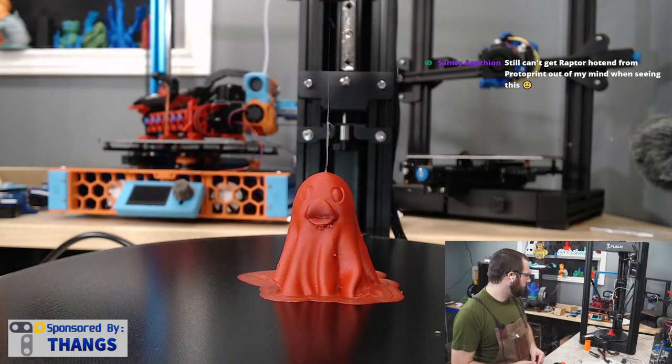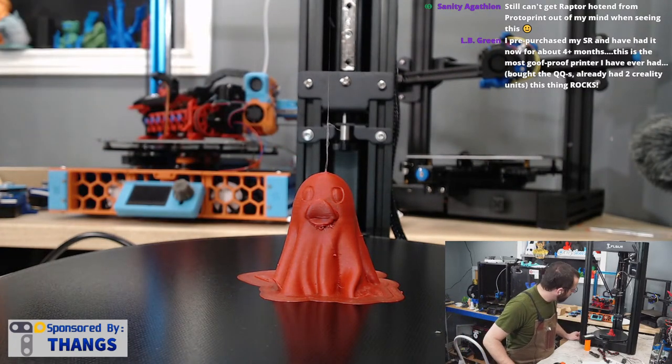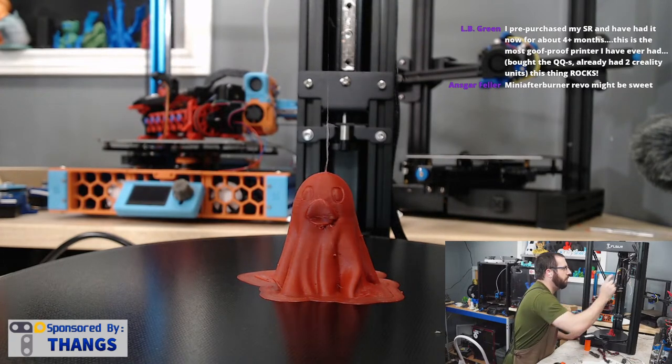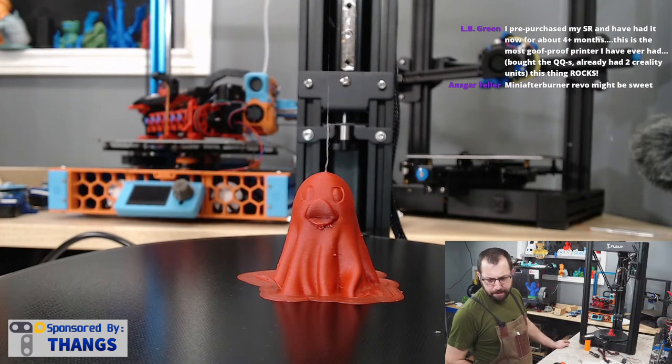Oh, hey, it's done. He's got a little wispy hair. Going all the way up? Okay, it goes all the way up, I guess. Print is complete. Let that cool for a little bit.